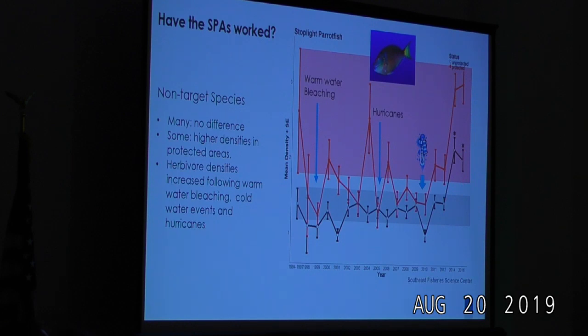And when we looked more closely at this, what we see is you typically saw, when there was one of these large catastrophic events that occurred, whether it be a warm water mass bleaching event, whether it was a hurricane or a cold water event, we saw a dramatic decline in the abundance of these, and then they spiked back up relatively quickly. And one of the reasons I think that you can explain why that occurred is basically after each one of these disturbances, we've lost a lot of coral. And so what that does is that creates a lot more available habitat.